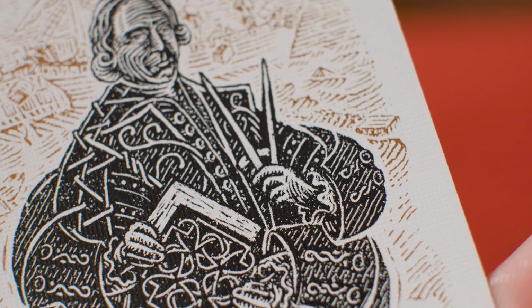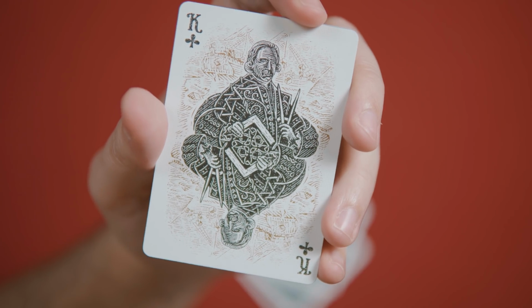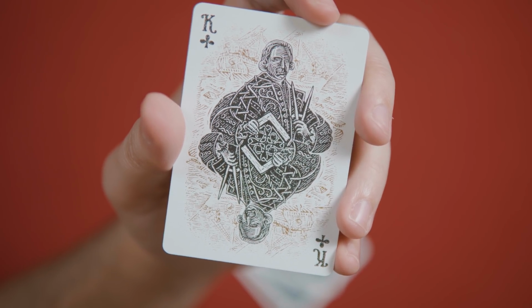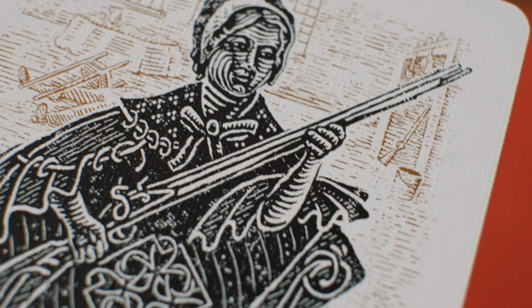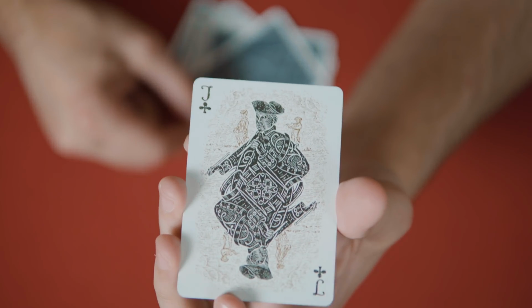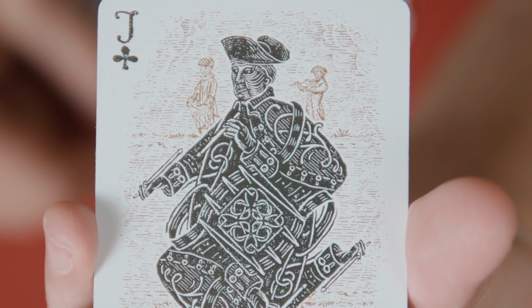The King of Clubs holds an architect's compass in what I interpret to be a Jeffersonian sense, a symbol of being the architect of a nation rather than one that designs buildings. The Queen of Clubs is a rebel woman holding a musket. The Jack features the military drummer keeping rhythm of the march. There's a flutist behind him too.